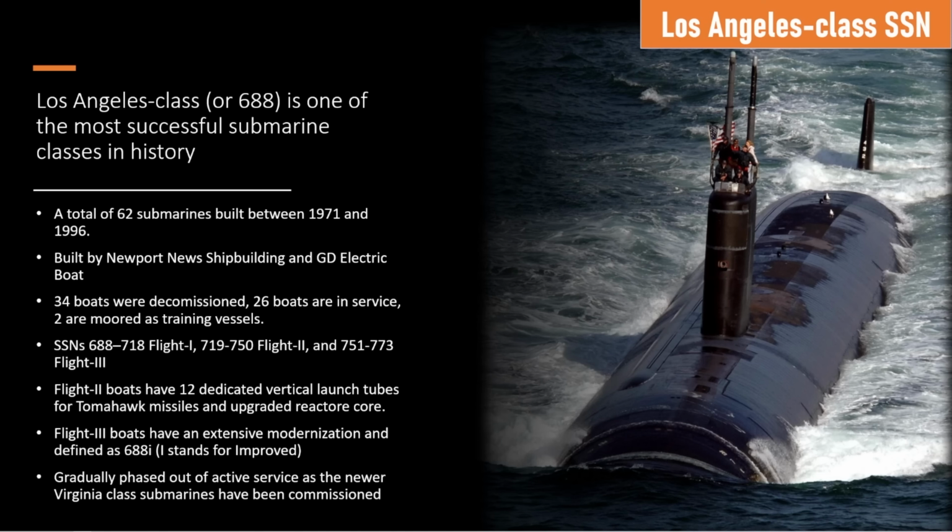And they are gradually phasing these out of service. Sadly, this is my old stomping ground. I really miss these boats. They're so good. This is the workhorse of the U.S. Navy as far as the submarines go, the 688 class. And slowly but surely, the Virginias are taking over that role.